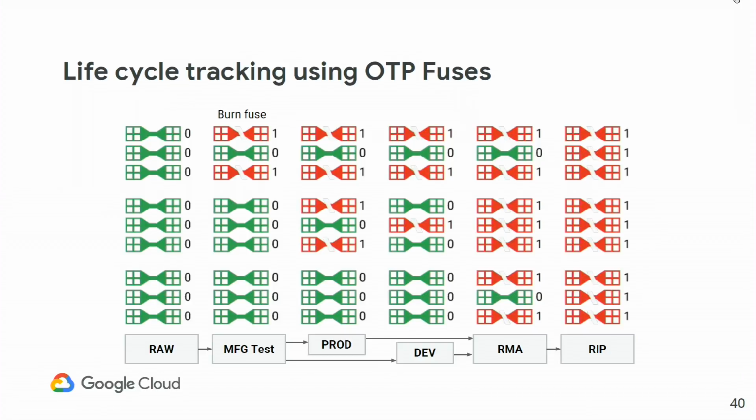But if for some reason we have some problem that we need to bring it back for analysis, we give ourselves one step out, which is the RMA state. And then finally, once we're done with RMA, or if any time we want to get rid of the chip, basically we take it out of the fleet, we can go into the RIP state to basically effectively kill all of its functionality.